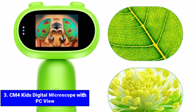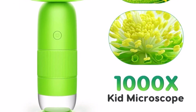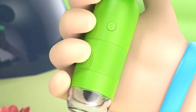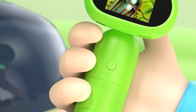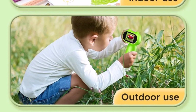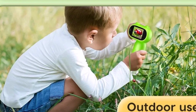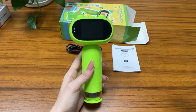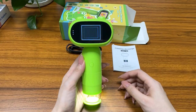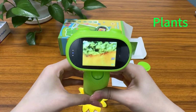Number 3. CM4 Kids Digital Microscope with PC View. The CM4 Kids Digital Microscope is a modern and feature-rich device designed for both kids and adults who are interested in exploring microscopic details. With up to 1000x magnification, it provides clear and detailed visuals, making it ideal for studying small objects like insects, fabrics, and plant structures. It features a 2-inch IPS screen that delivers bright and sharp images for easy viewing. One of its standout features is the PC connectivity option, which allows users to connect the microscope to a computer for a larger display. This makes it perfect for group learning, presentations, or detailed observation.